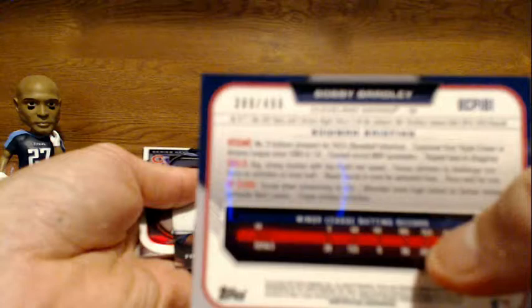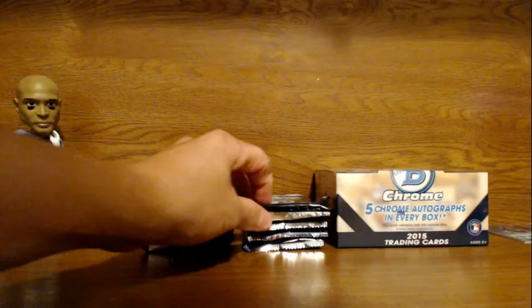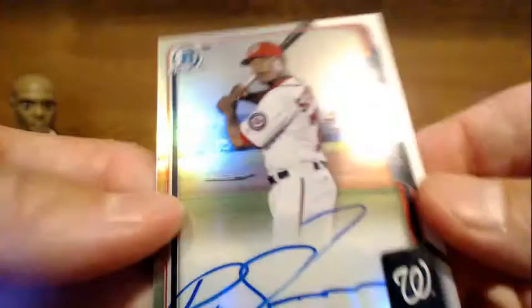Next up, a Bobby Bradley refractor. Not too bad. Number to 499 for the Indians. Francisco Lindor. And a Pedro Severino. Another hit for the Nationals. Pedro Severino. Base auto. I'm sorry, refractor auto. Number to 499. Pedro Severino for the Nats.